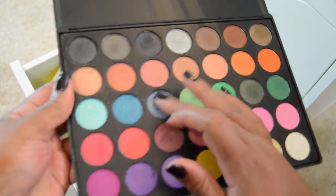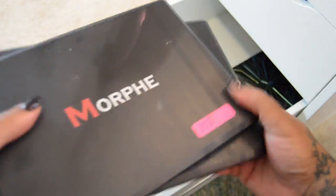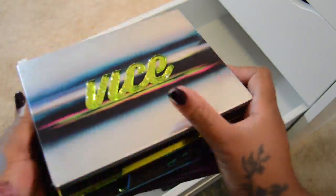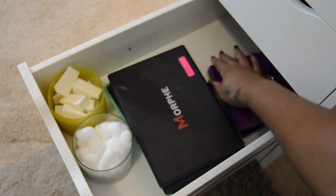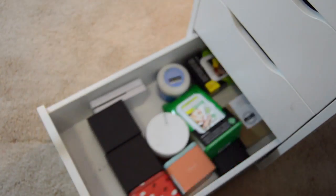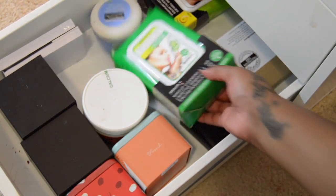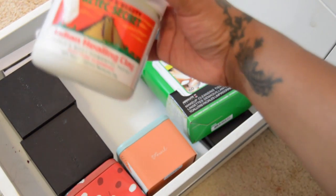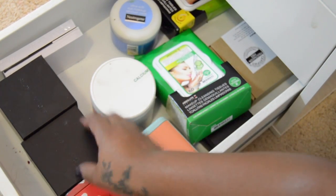Alright, so this is just another palette. I believe this is a multi-shimmer palette. And then over here we have the Urban Decay palettes. So these are the Vice palettes. In this last drawer here on the bottom, I have some makeup wipes, some makeup remover eye pads. Then I have the Indian clay for a mask. And then I have just all the little watch cases.